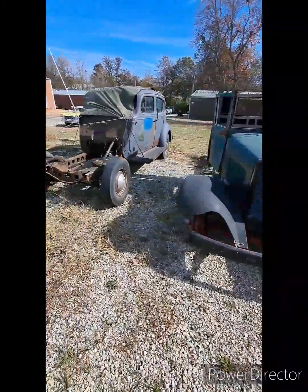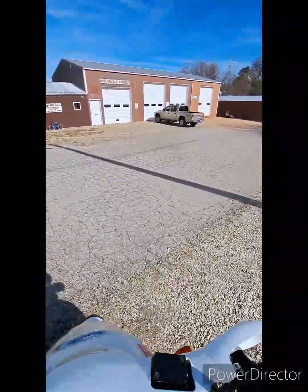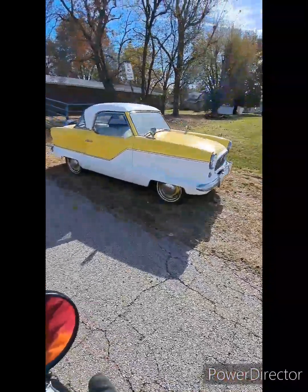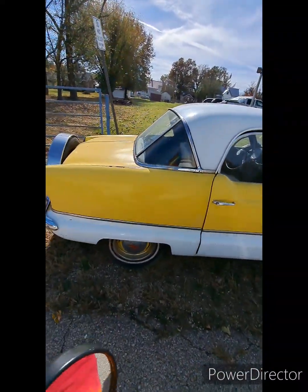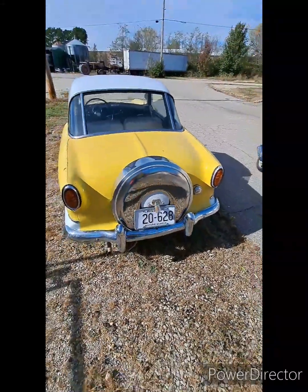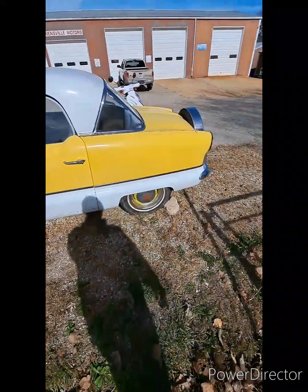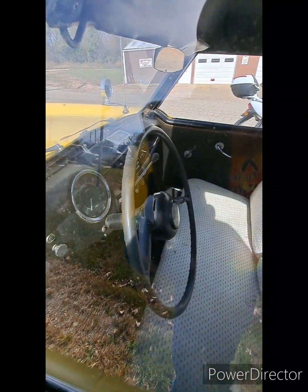So here's some older cars, but I wanted to show you this little tiny car here. Check out this little tiny car. All right, here's this little tiny car. Look at that. You don't find too many of these. I don't even know what this one's called, but this is cool. Wow. That is sweet. The interior is really well done. It's very well maintained.